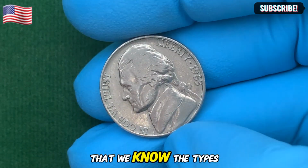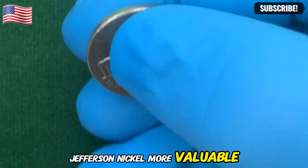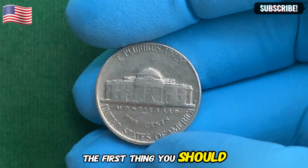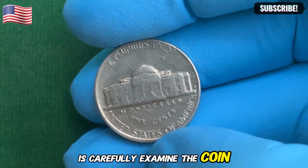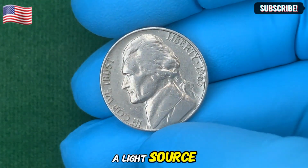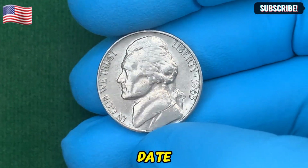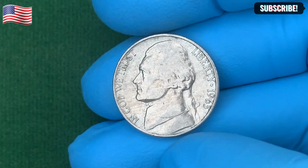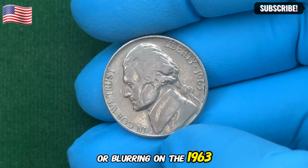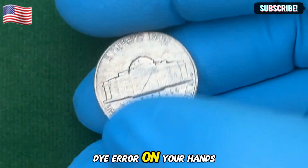So now that we know the types of errors that can make your 1963 Jefferson nickel more valuable, let's talk about how to spot one. The first thing you should do is carefully examine the coin for any signs of doubling. Hold the nickel up to a light source and use a magnifying glass or jeweler's loupe to get a closer look at the date and the lettering around the coin. If you notice any signs of doubling or blurring on the 1963 or other parts of the design, you might have a double die error on your hands.